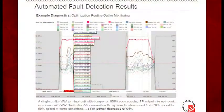Optimization routines are great, but depending on how they're set up, you can have one rogue VAV that will take away all the benefit of an optimization routine. A perfect example is an optimization routine we call outlier monitoring. I'm setting my static pressure based on my VAV damper positions, which is a pretty common thing to do. If I have a VAV damper 100% open, I need more static pressure, and I'm going to keep setting my static pressure up.